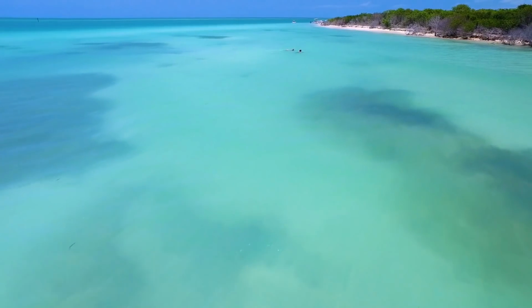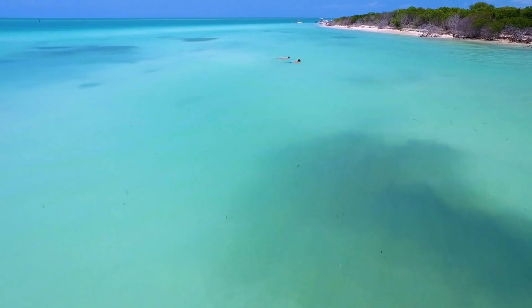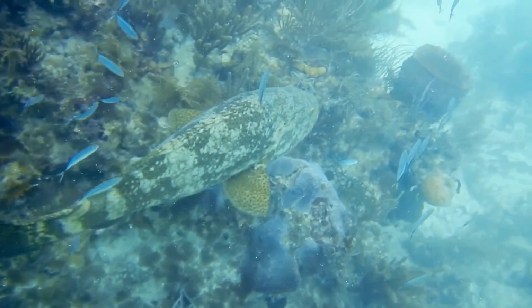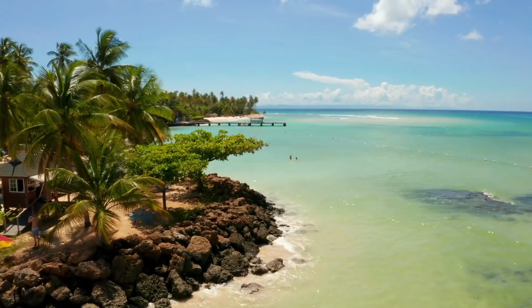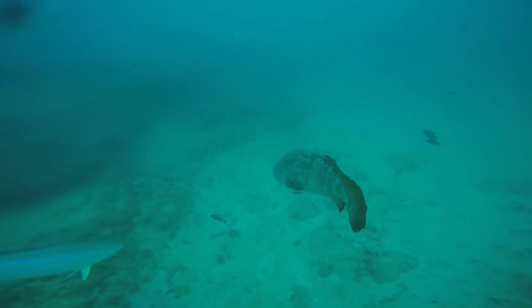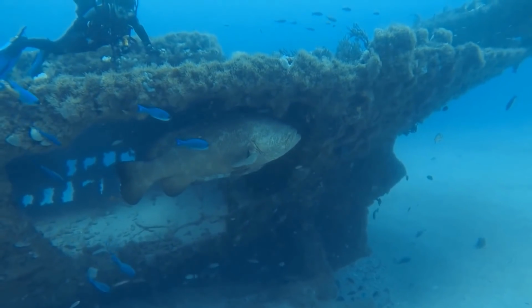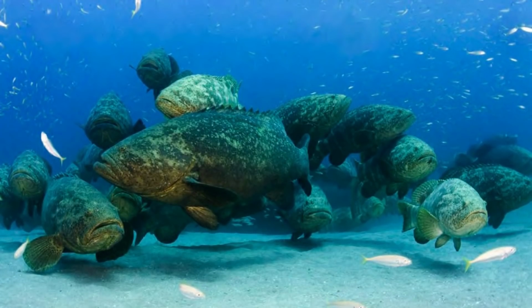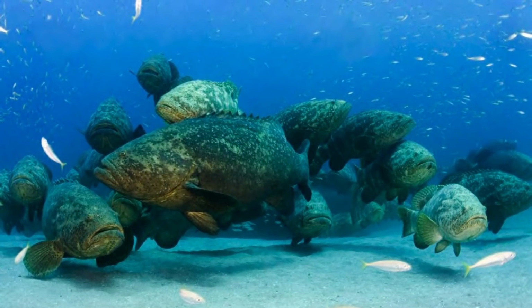But for our next species, we'll be moving over to the shallow tropical waters, as we have the Goliath grouper. Now this species can be found in many tropical waters, including the Florida Keys, Bahamas and the Caribbean, just to name a few. Now the Goliath grouper is the largest grouper in the Western Hemisphere, and it tends to be a solitary species throughout most of the year. But when it comes time to spawn, large groups of around 100 Goliath groupers congregate together to spawn.